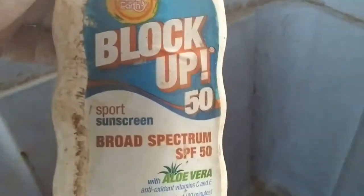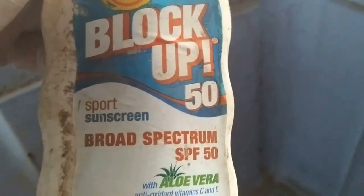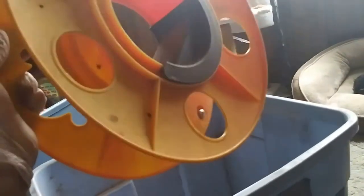This is, I don't know. Block up. 50. Sunscreen. Garbage. And then we got a cord. Extension cord holder. Yeah, cord holder. That'd be good for that big one. It's weird though. Okay, on to the next tote, I guess.